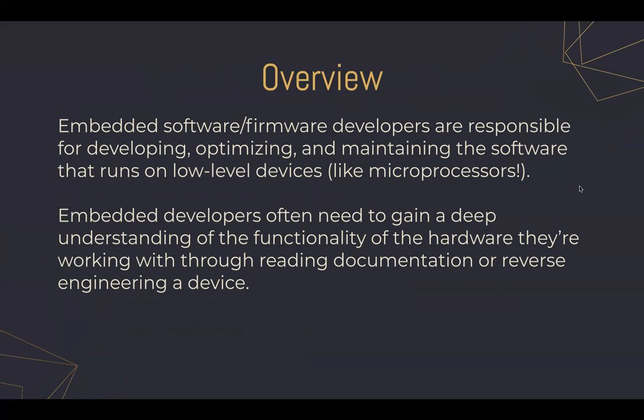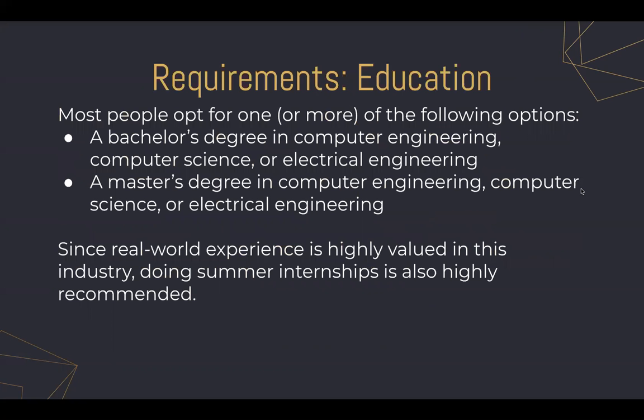These types of developers often need to gain a deep understanding of the functionality of the hardware that they're working with, through either reading documentation or reverse engineering the device they're working on. Most people opt for one or more of the following options: a bachelor's degree in computer engineering, computer science, or electrical engineering, or a master's degree in one of those majors. And since real world experience is highly valued in this industry, doing internships or shadowing an industry professional during the summer or during breaks is also highly recommended.